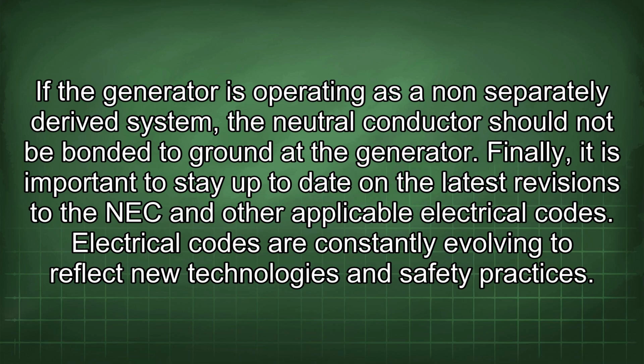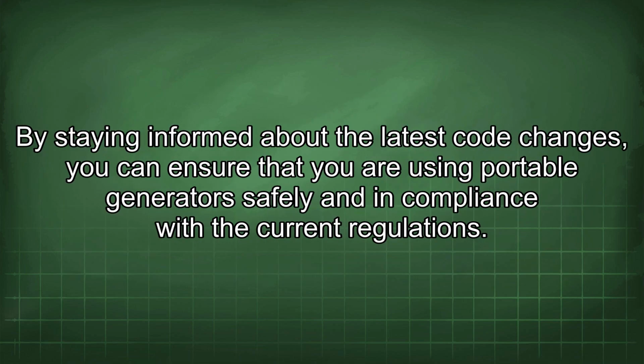other applicable electrical codes. Electrical codes are constantly evolving to reflect new technologies and safety practices. By staying informed about the latest code changes, you can ensure that you are using portable generators safely and in compliance with the current regulations.